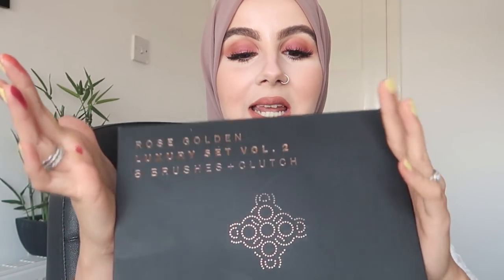Okay, so the next item that I'm so excited to show you guys is basically my Zoeva brushes that just came in. I was so excited when I got notified by ShopTagr saying that they've made a bigger collection. I was buzzing because I love, love, love the brushes from Zoeva, and it's so gorgeous, it's so lovely. So when I got notified saying that they've actually got another bigger collection, I just knew I had to get my hands on it. It's just a nice little treat.